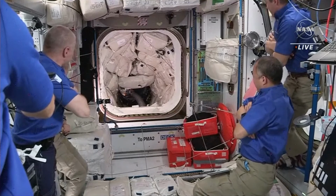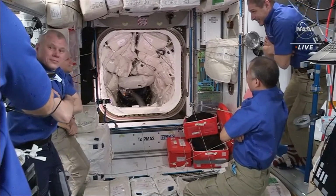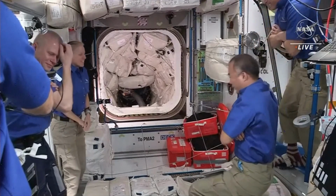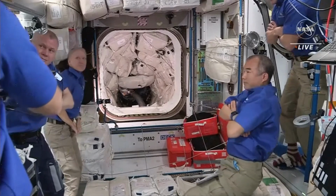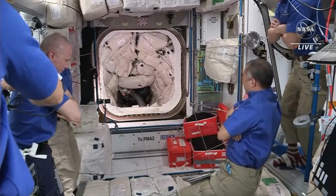He was the commander of the MS-18 Soyuz spacecraft that made its way to the International Space Station earlier this month with NASA astronaut Mark Vande Hei. Also on board is Pyotr Dubrov, who hasn't been in front of the frame yet, but he'll be part of the welcome ceremony as part of the 11-member crew that makes up Expedition 65, currently aboard the space station.